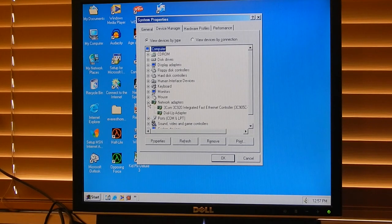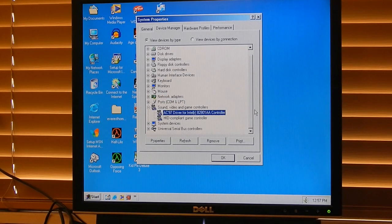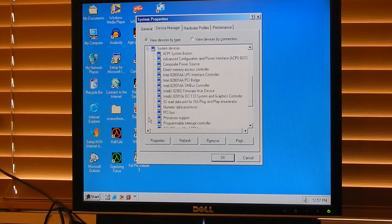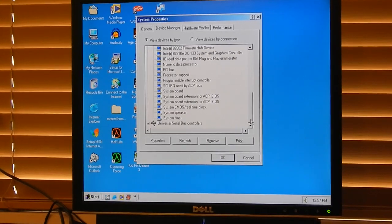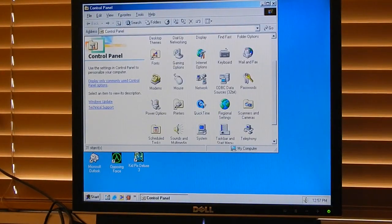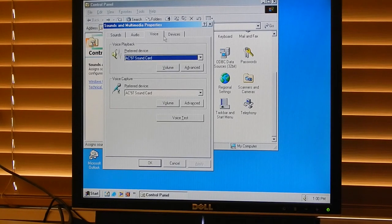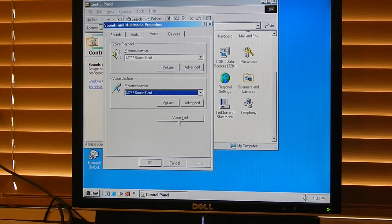What else we got in here? There's your 3COM fast Ethernet controller. So this has 10/100 Ethernet built in. This is just your Intel AC97 audio. So it is nothing special. It's very limited in its ability. It's basically made for PCM audio, you know, digital audio, not really MIDI or anything like that. It can do it, but it uses the Microsoft built-in MIDI, as far as my understanding goes. We'll find out in a second here. All right, so in devices, in MIDI, we just have MIDI for AC97, so fairly limited, I would say. Yeah, a very generic driver.